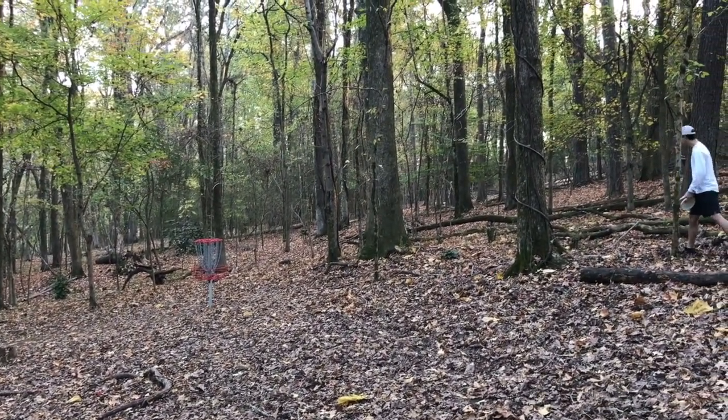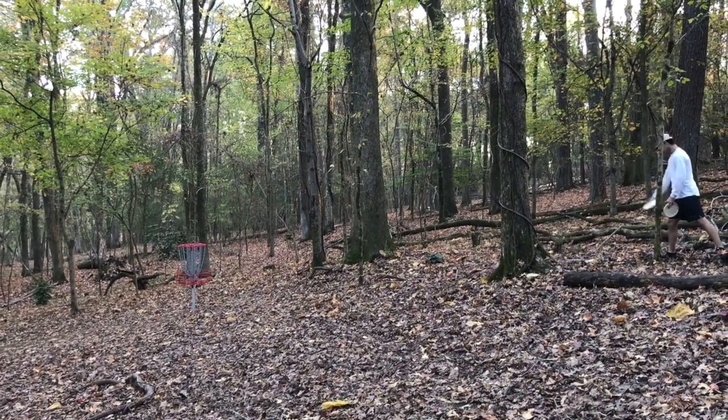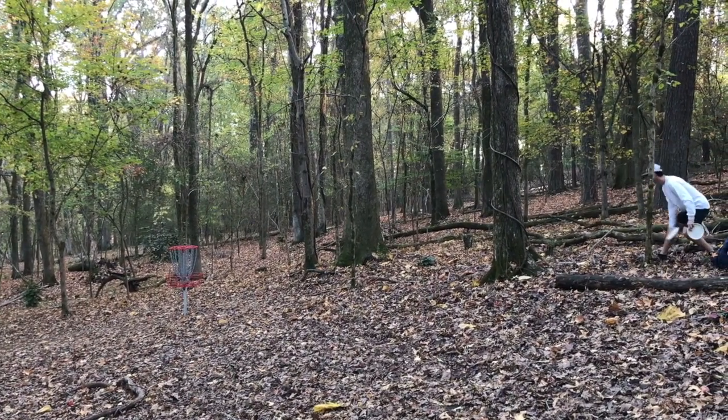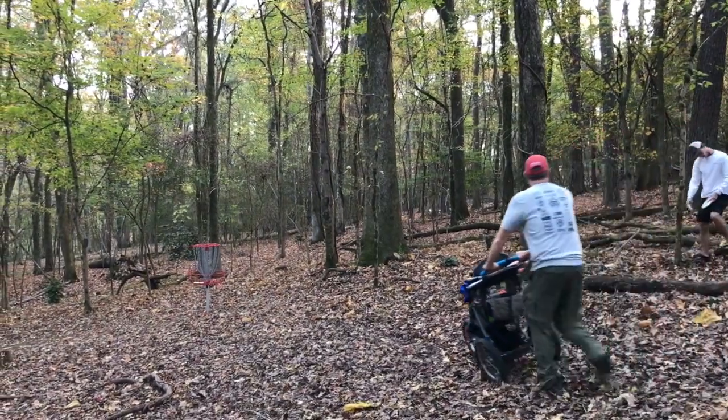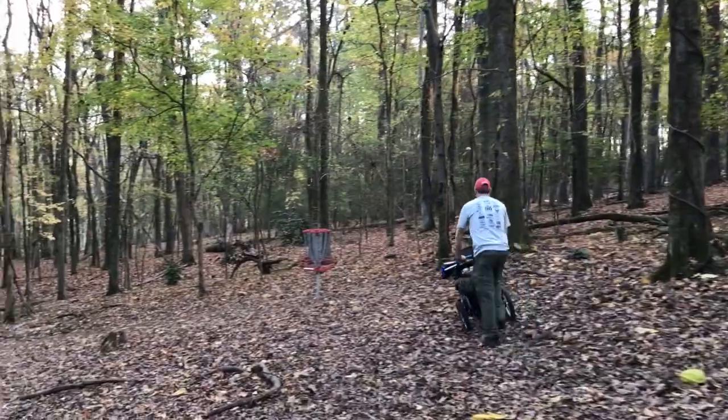And Jacob, after catching that vine, again, going to have some work left. Kind of a scary putt here, putting downhill. Runs all the way to the road. No fear, though. Solid. Yep. Great putt. Good 3 save.